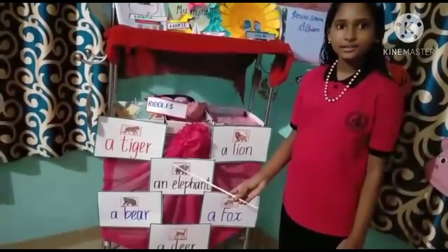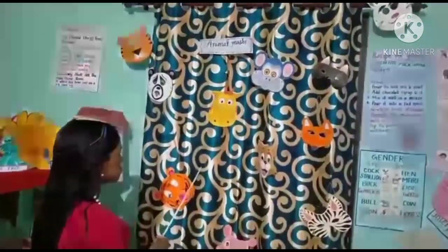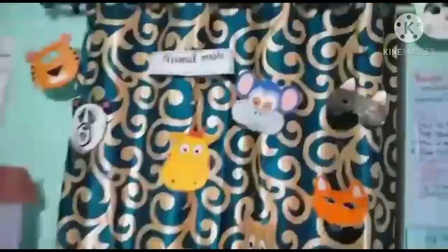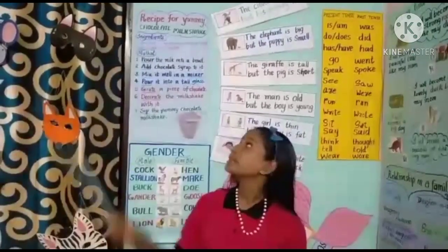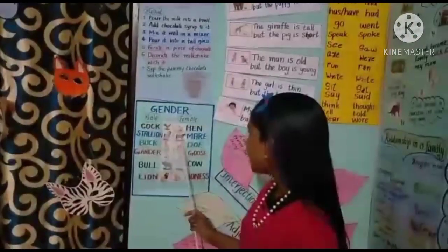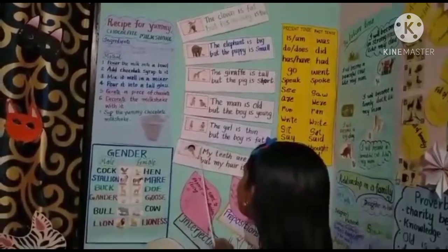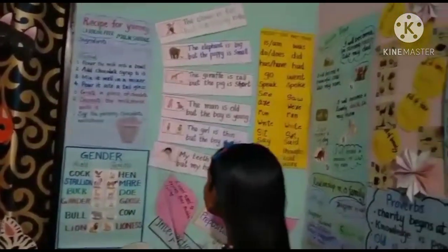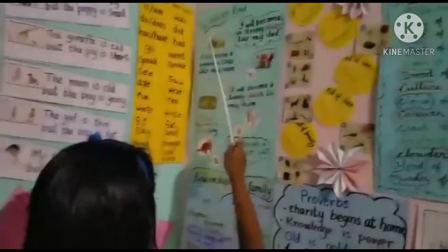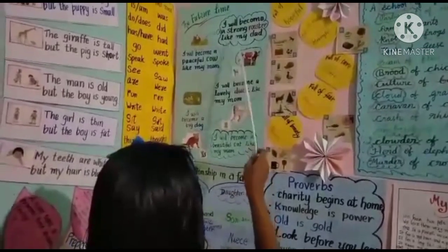These are word cards. I collected so many masks used for role play and conversation. The recipe for yummy chocolate milkshake. This is a gender chart, male and female. Some sentences about these pictures. Present tense, past tense. The future tense: I will become a strong rooster like my dad.